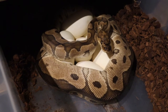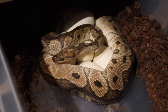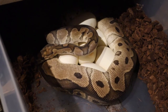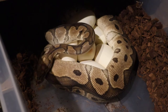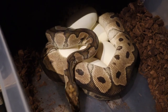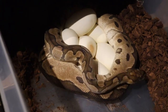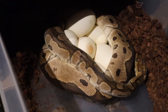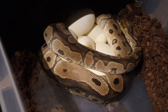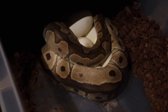Now, this is my banana clown clutch. I've been trying to hit this. This is like the second year I've been trying to hit this now. The male that I bred to her was a banana 100% het clown. So it's a 50-50 chance whether I actually get any banana clowns or not. I think it's a bit more than that. I think it's probably a one in four chance I get a banana clown? I'm not sure. I'm terrible with odds and things like that. But yeah, I'm really excited about this clutch. This is probably one of my most anticipated clutches that I've wanted to hit. So I'll quickly show the male, and then we'll get these eggs out and get them all set up.